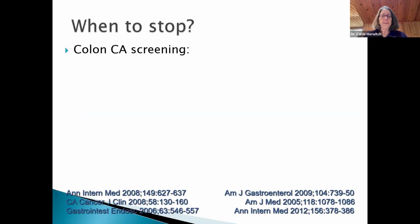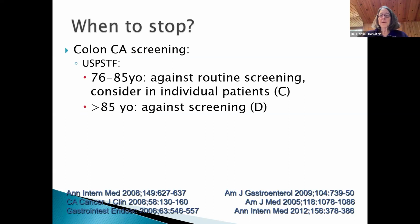So what do we say about when to stop screening? The U.S. Preventive Services Task Force recommends against screening at age 76 or over 75. That's a C recommendation, which means they don't have enough data to really make it either a D or a higher screening recommendation. Over 85, no screening is actually recommended by any group. ACS and ACG don't really have a stop recommendation, but again, they're not encouraging screening over the 85 age group.